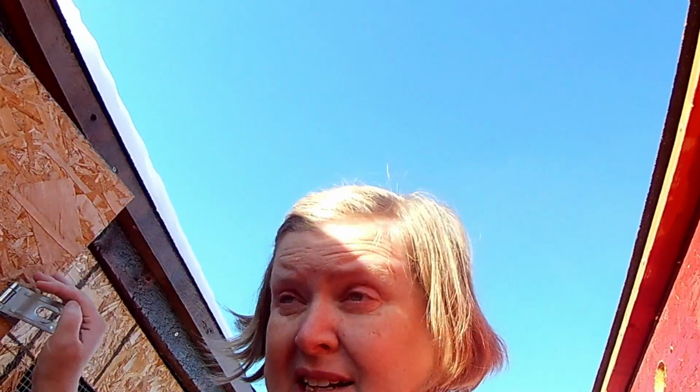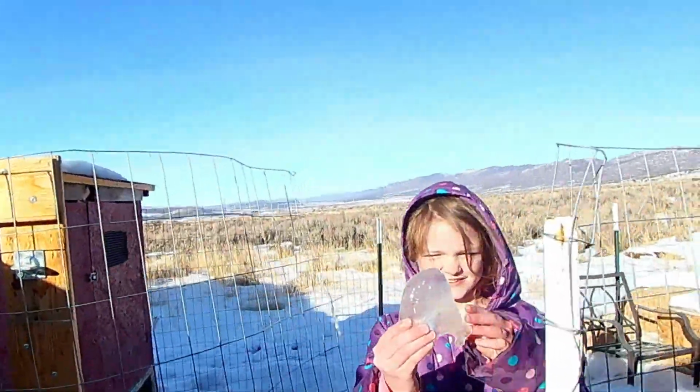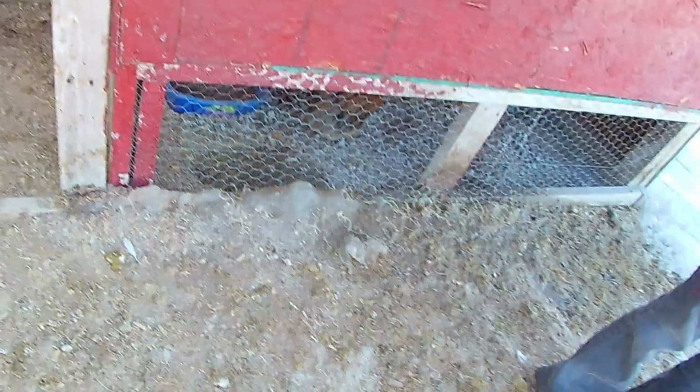Okay, so since we've opened up the middle gate, I always come in here to check to see if they've laid in here. They don't usually, but it's good to check because I did find 1 in there one day. Most of them lay over here in the other coop, though. So we'll come around over here, check the other eggs. Whoa, look at that big piece of ice. Where'd that come from? See, we've got our ice building up down here, huh?